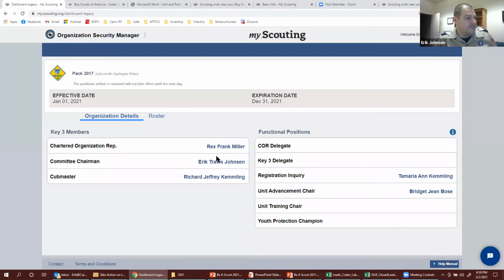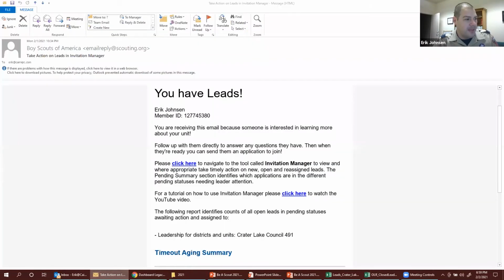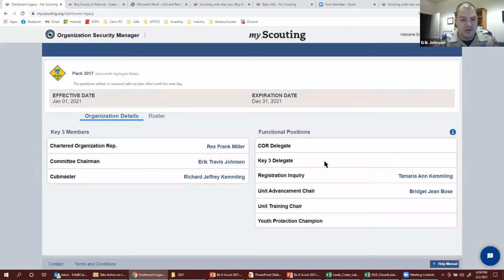So it'll list those key 3, and it also lists functional positions, which is the ability for you as a key 3 to delegate some responsibilities to other members of your team, which, depending on your availability and proficiency with this kind of stuff, may be a good idea. So I've delegated registration inquiry to our new membership chair, Tammy. I haven't tested this, but I'm pretty sure that she should at least get those notification emails. And she should be able to log in and look at Invitation Manager. She might not be able to do anything like send an application or reassign, but she should at least be able to get the contact information and start a dialogue with that lead.